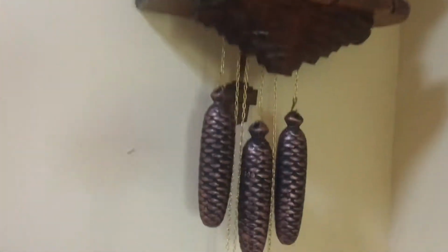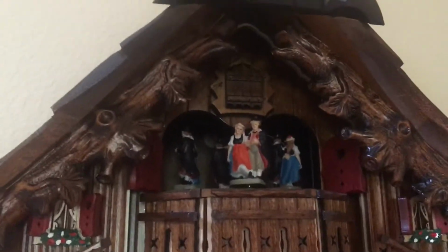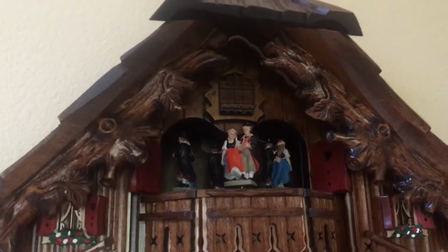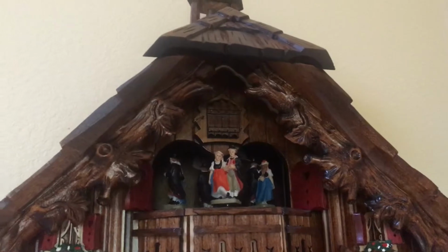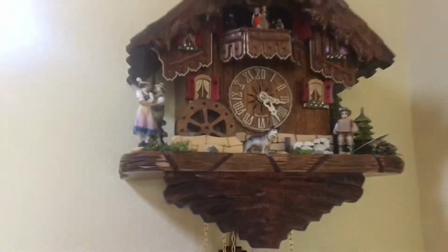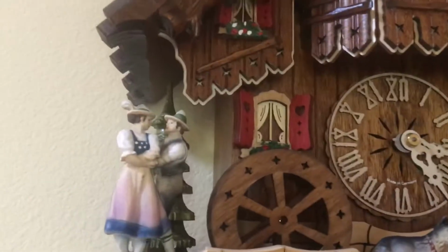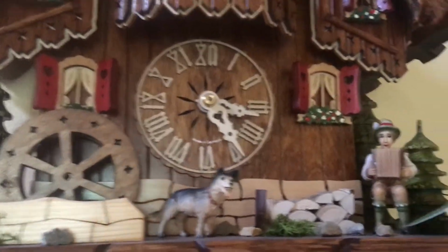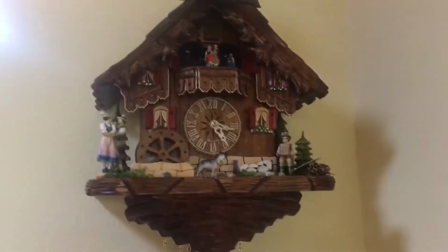So over here we have a cuckoo clock, and it has 3 weights, which means it has music involved. At certain times of the hour, these figurines start going around and turning in circles, and music starts playing. I think it's Edelweiss. Cuckoo comes out of there, and you can see close up, man and wife, watermill, dog, and so forth. So nice.